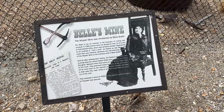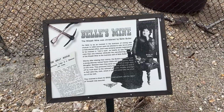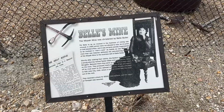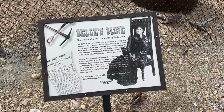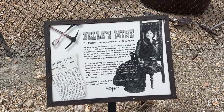They came up with 25 bucks to start work, produced nearly 2 tons of ore, and sent it up by mule team to Austin, Nevada, and then to Salt Lake City, where the smelter would take the silver out. They got 500 bucks, hired workers, and off they went.